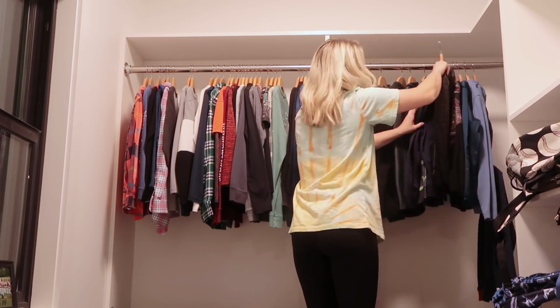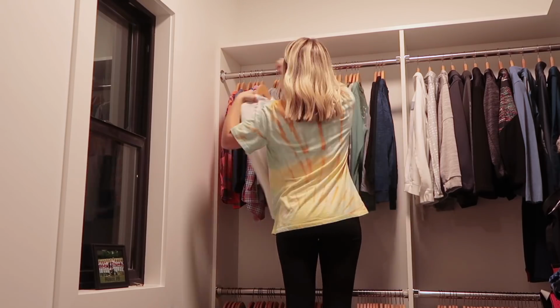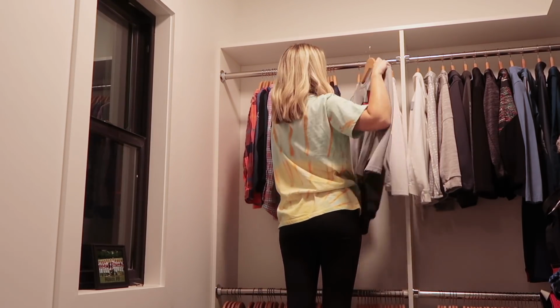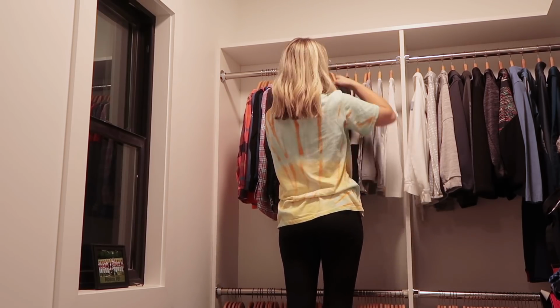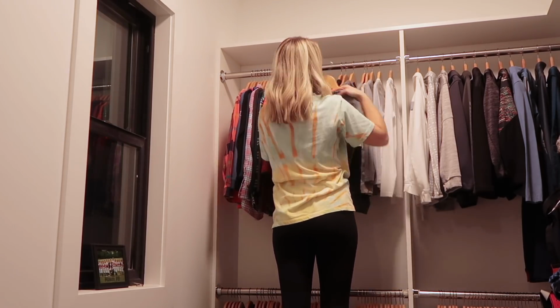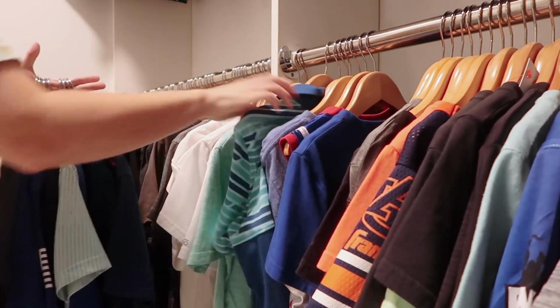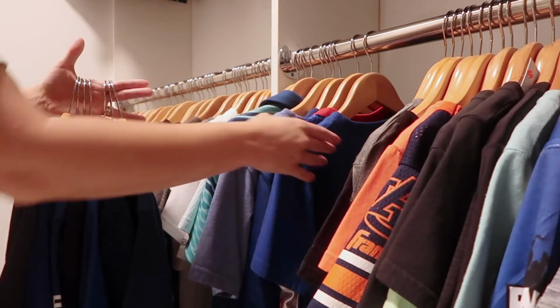Now for the fun part, I'm going through and color coordinating everything, and it's not perfect and it probably won't stay this way very long, but I love a color coordinated closet. Not only is it very aesthetically pleasing, but it also makes it super easy to find what you're looking for, so I highly recommend this if you haven't tried it.